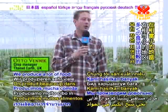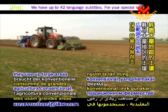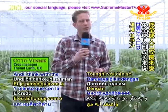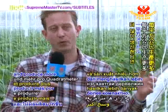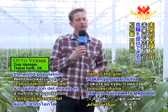We produce a lot of food on a relatively small area. As to conventional farming, they use up large areas of soil, they use lots and lots of fertilizers, and I think with the world population growing, if you can make it more compact and produce more per square meter as we look at it, then I think it can really contribute to feeding the world population for the years to come.